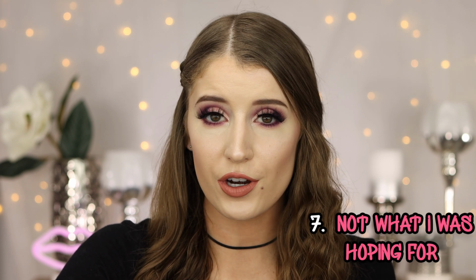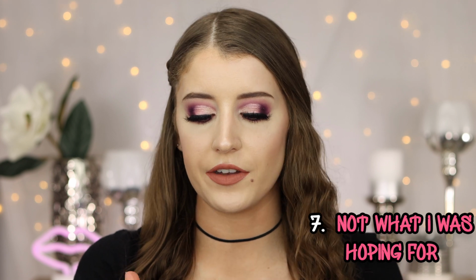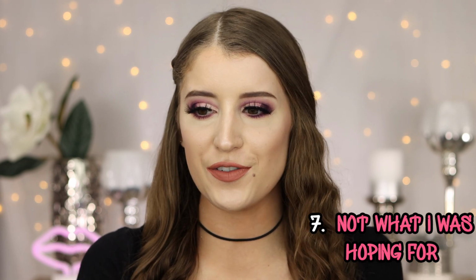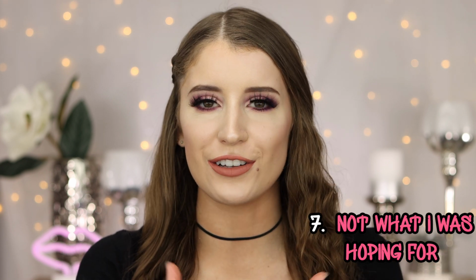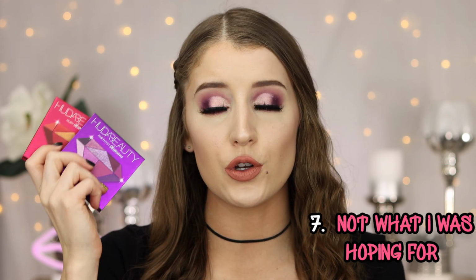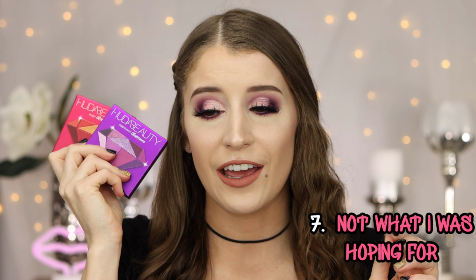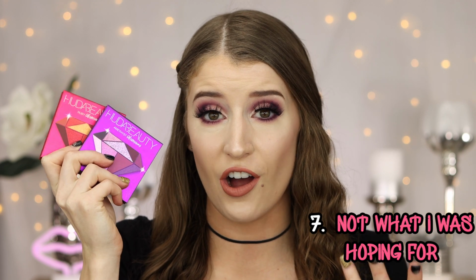So now we're gonna move on to the category, which is not what I was hoping for. While this category was very easy for me to pick the palettes to be in it, I do feel kind of bad because I wanted to love these palettes, but I just don't. So first up, starting out with the Huda Beauty Gemstones Obsessions palettes, I actually don't feel bad about not liking these. I feel like the formula of these palettes is just not good.